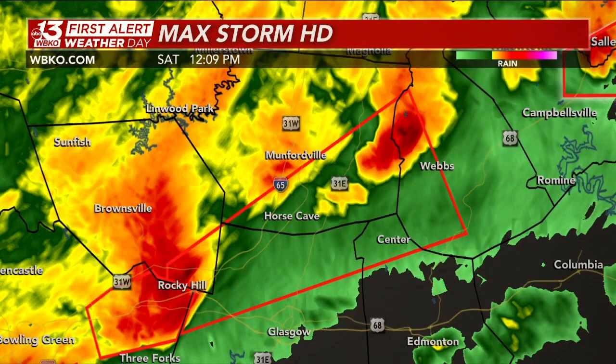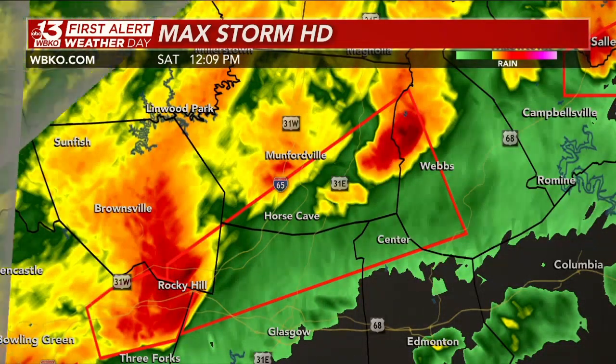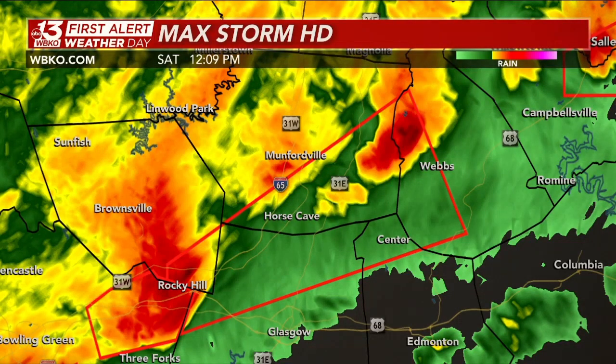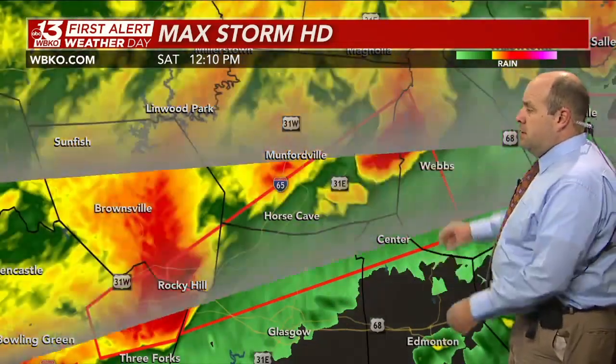And what is the expiration time on that new warning, Ethan? This is until 12:45 p.m. So that's going to be roughly 35 minutes with this tornado warning. Again, this is radar indicated, and this is moving to the north and east at 70 miles per hour. That's why this tornado warning polygon is so long, because of how fast these storms are moving.